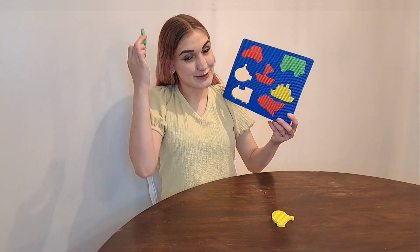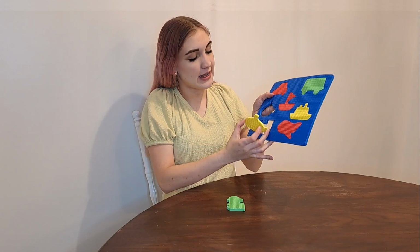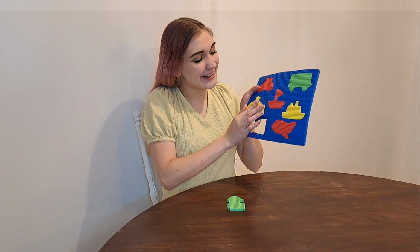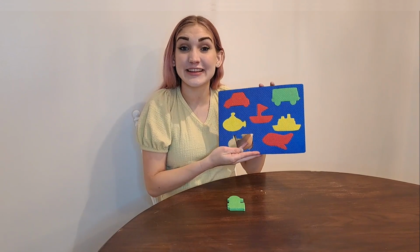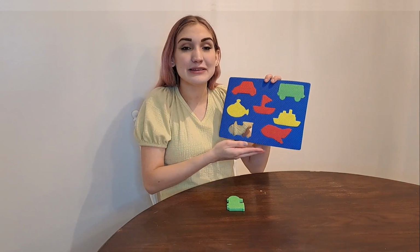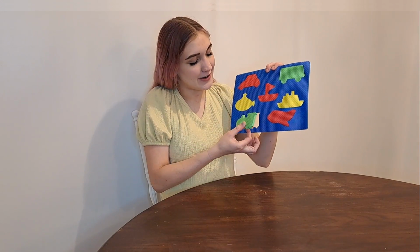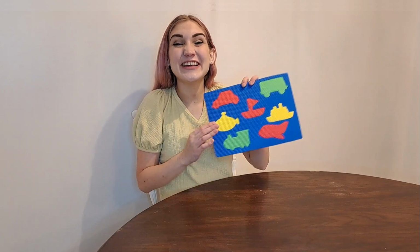Should we do the train, chugga chugga choo choo, or should we do the submarine? Let's do the submarine. Let's put it in the submarine shape. Right here. Perfect. Now we need to do the last one and we'll have completed our board. Let's put the train right here. Yay, we did it. Good job, everybody.